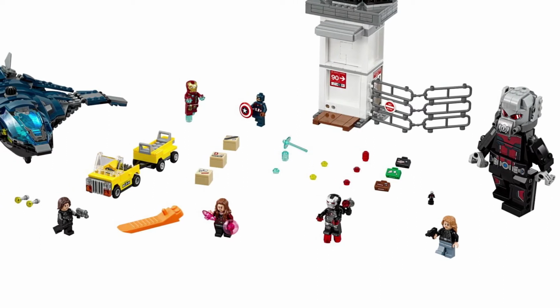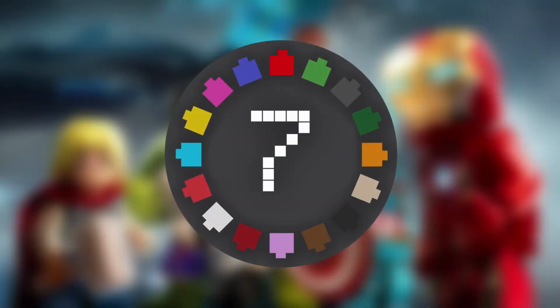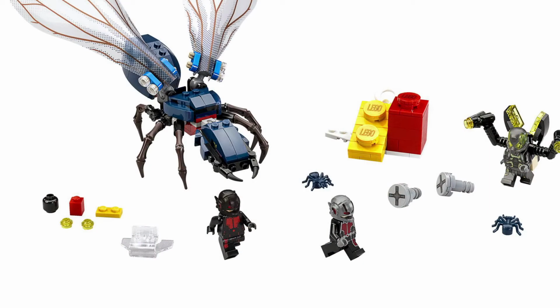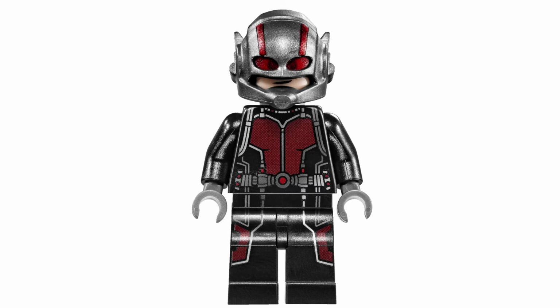He came out in the set Superhero Airport Battle, and for me he is definitely the best version of War Machine and the best looking version of Iron Man. We've had a couple of different Ant-Man minifigures, and they both came out in the same set, Ant-Man Final Battle. But the reason why I like this version of Ant-Man is purely because you can also get the micro figure and the large-scale brick-built version of Ant-Man, and I just think they look great together. It's good to have the large, the medium and the small figure.